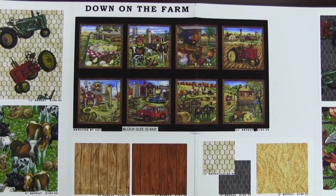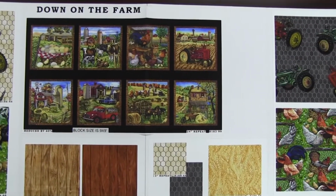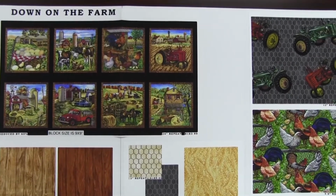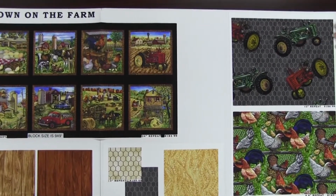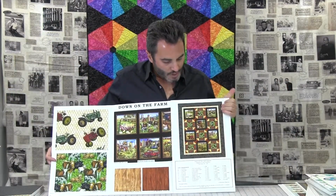These are 9 by 9 blocks. And then we have this wood. We have the fencing, the wheat, and then the black coloration with the fence and the tractors, and then some roosters. So a nice small line. You could get the full collection in 12-yard cuts. And here you have it.